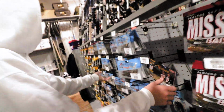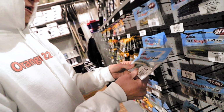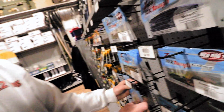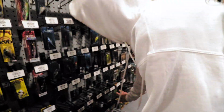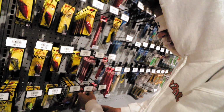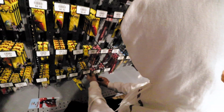Maybe they're down here. This feels more like a Senko. How much is this? That's gonna be $4.99. Oh, that's a little much for Senkos. Let's try the other side here. This feels like a crankbait. How much is this one here? $12.99. Oh, that's out of my budget.